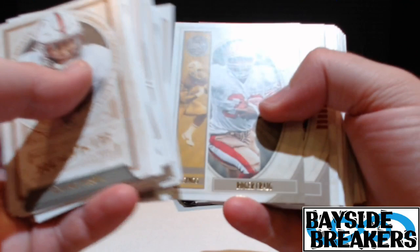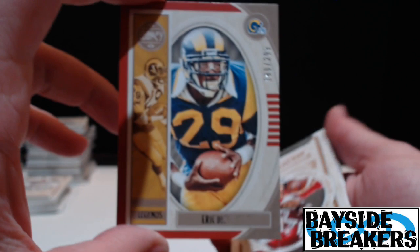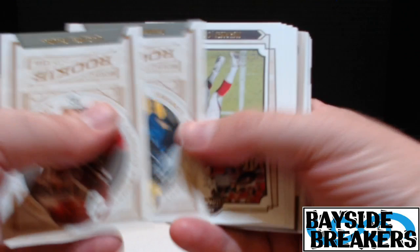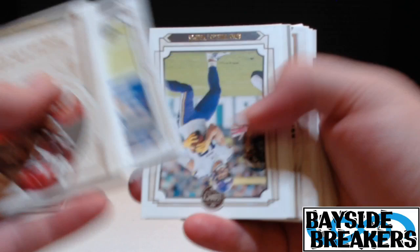Oh, this is a little disappointing. It's Eric Dickerson to 299. Take a look down there. Unfortunately, that card came out like that. That is a little disappointing. Whereas the Rams take note of that. You can see that clearly in the video that came out like that. That's not something that I like.